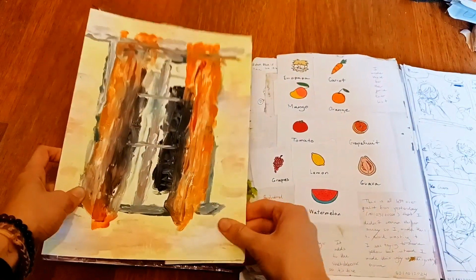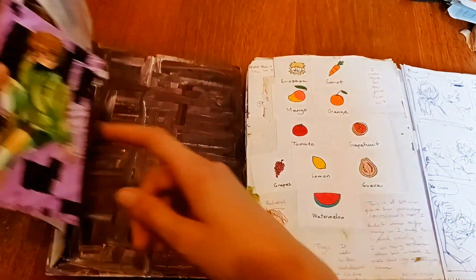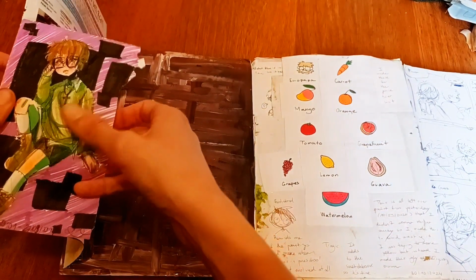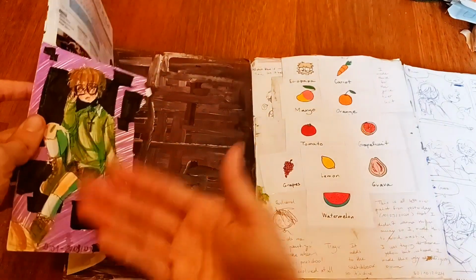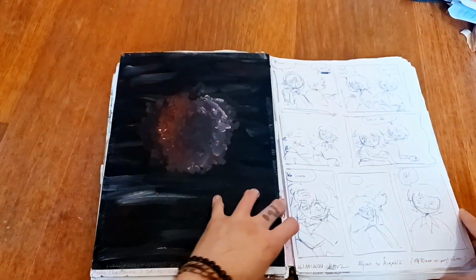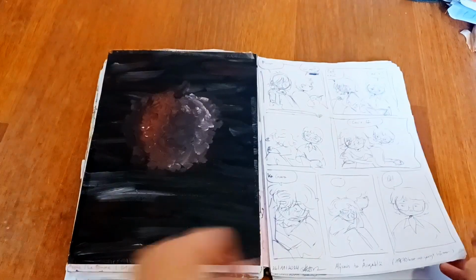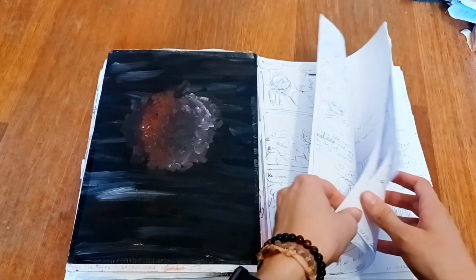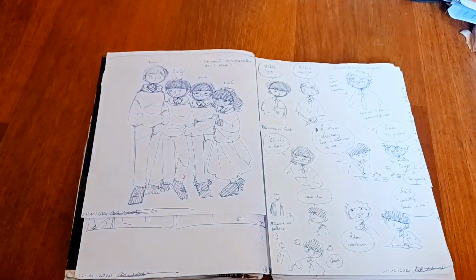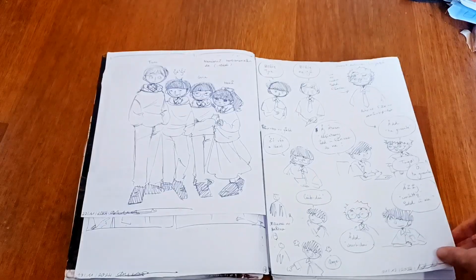Here, some paint stuff. More paint stuff. This is a very old drawing from 2019, or 2018, 2019, that I found on the floor in my room, so I taped it in here so I don't lose it. Some comic stuff that has nothing to do with the No Idea comic I'm working on, so we're just gonna skip it. It's just another group of OCs that I came up with around that time because I was bored.